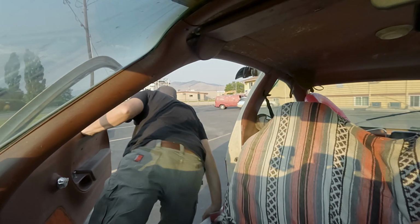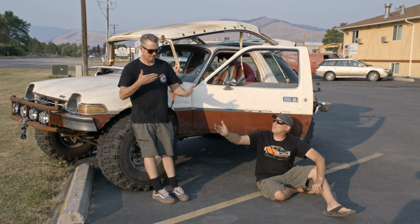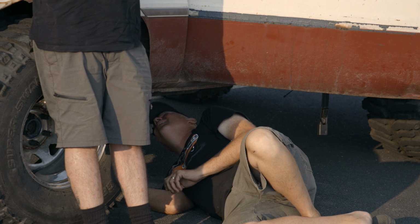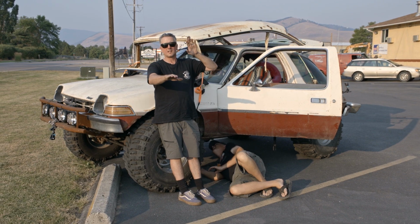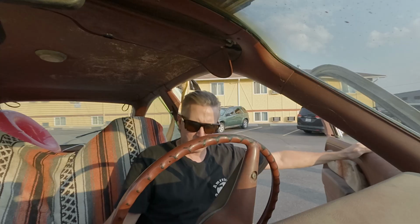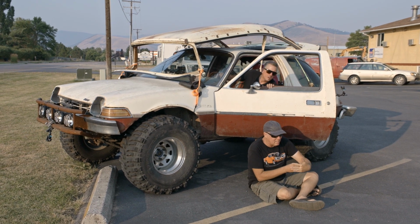Junk. Man, it was so good earlier today. This thing was great. We were singing its praises on that hill. The clutch has always been engaging extremely high up. Now all of a sudden it's engaging right off the floor. I think the clutch fork is off its pivot inside the bell housing.